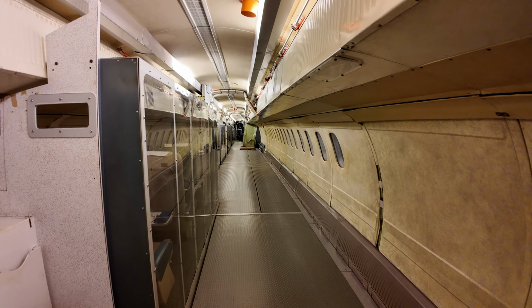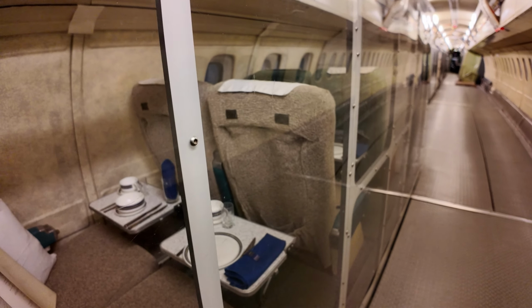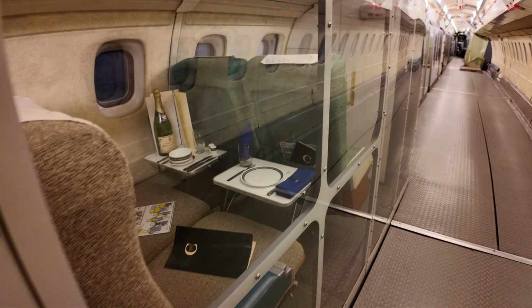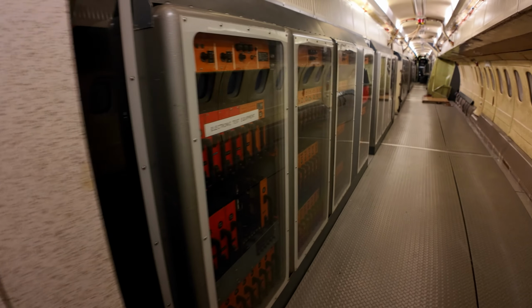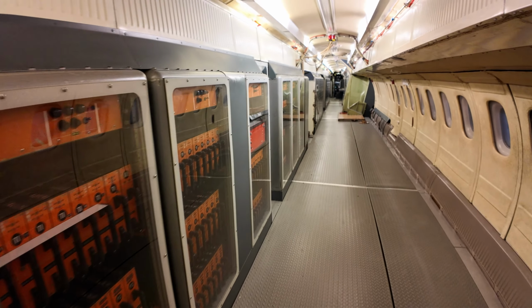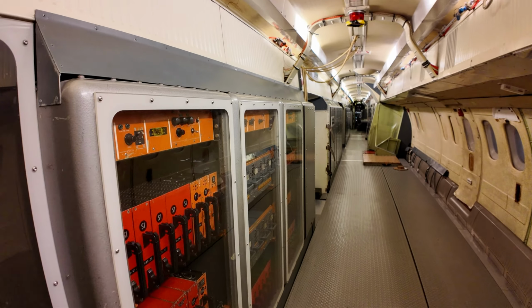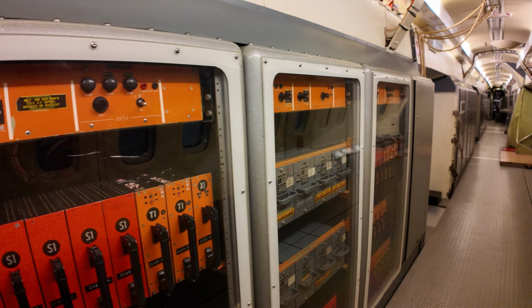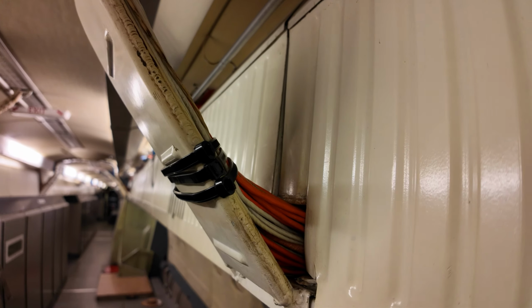So obviously not what you might expect in terms of seats. There's an example of the seats. I actually have a Concorde bag tag at home. If I get a chance, I'll take a picture of it when I make this video. Fine dining in the air. Look at all this test equipment. You can imagine, can't you, that most of this now would fit in your phone. And look at all these wires. My goodness.